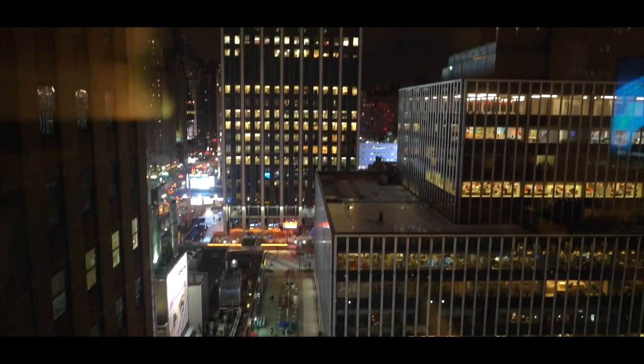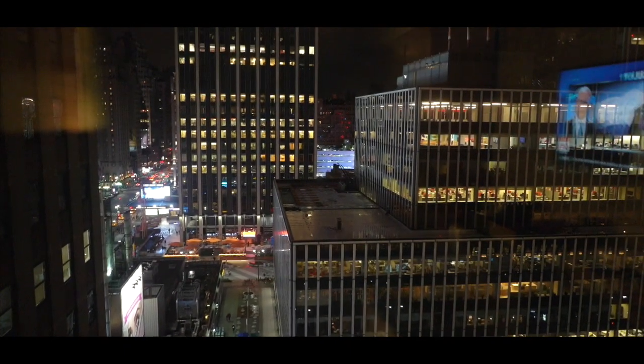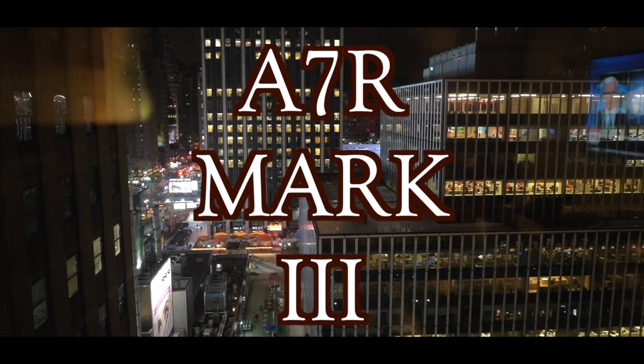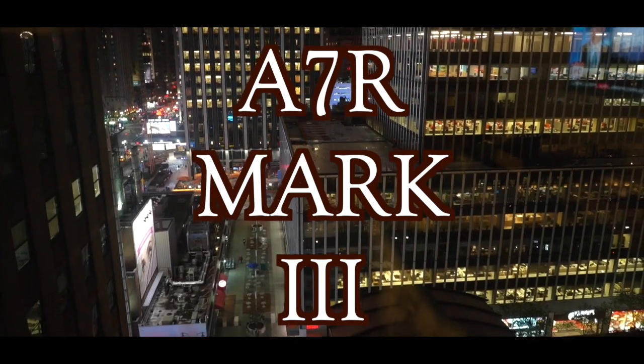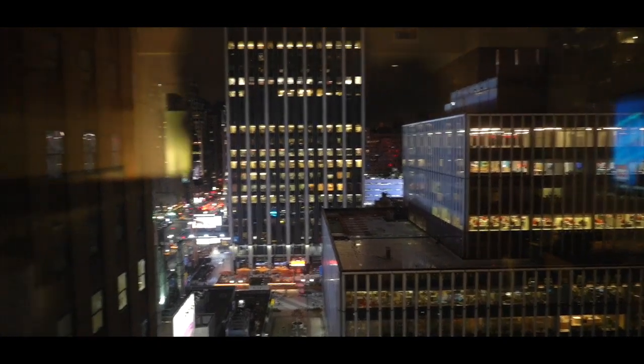Every time I come to these Sony events, they sell me on a camera. And I'm gonna have to somehow find a way to buy one. View from my hotel room in New York City tonight. I just got done with a Sony meeting where they announced and told us all about the A7R Mark III. Yep, the A7R Mark III has been announced, and I'm going to tell you all about it right now.